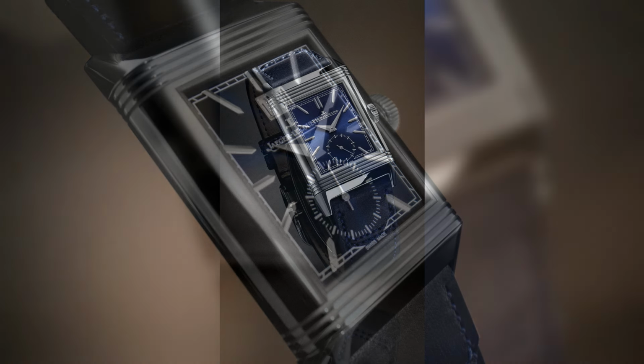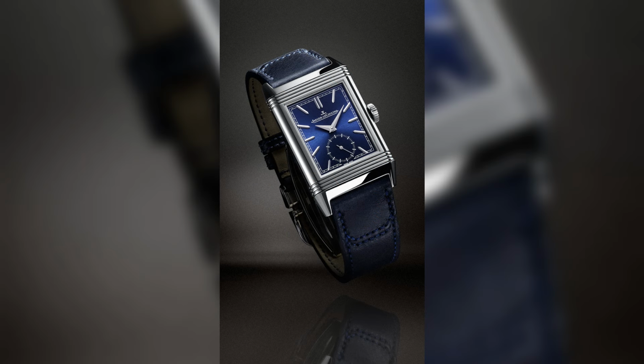Socially, this watch communicates something rare. It does not signal wealth quickly. The Reverso Tribute Geographic exists for people who value ideas over noise and permanence over novelty.